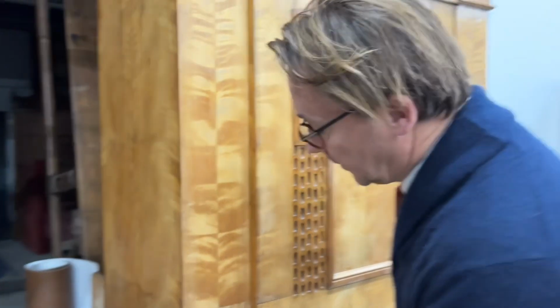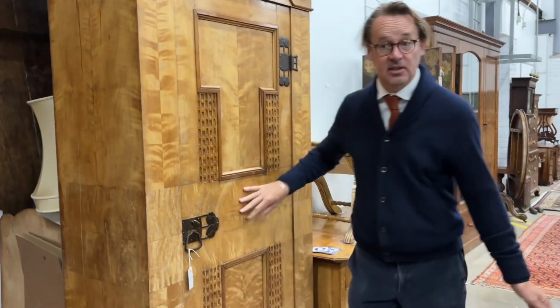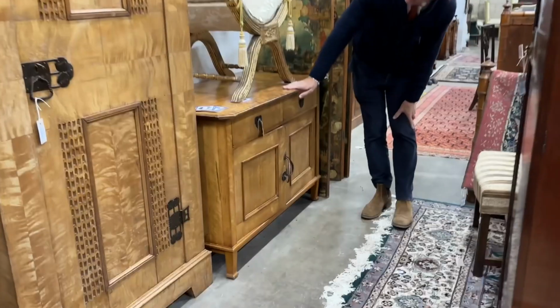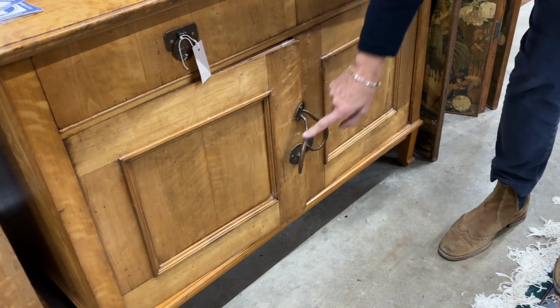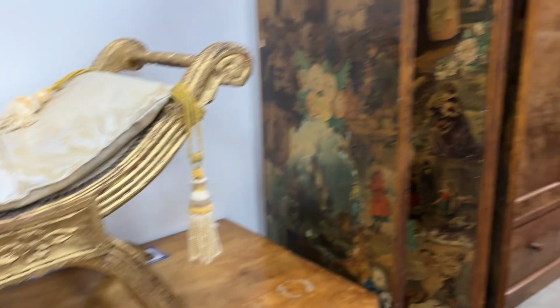Opens up there, would make a hall cupboard or obviously a wardrobe. Yeah, just an unusual thing. That is lot number 8 in the sale. From the same home, I would imagine. Again, looks to me like a Swedish birch low cupboard or side cupboard. Lovely handles. Look at those, rather sinuous.